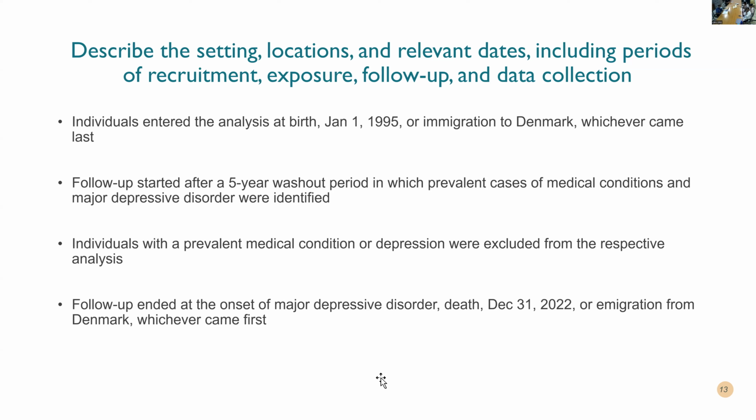Subsequent to this 5-year washout period, these patients were followed up through time from 2000 to 2022. The exposure that they have looked at is onset of any medical condition, whether that's diabetes, hypertension, any musculoskeletal disorders, or a malignancy. That would be the exposure. And the outcome they have looked at is the onset of major clinical depression.